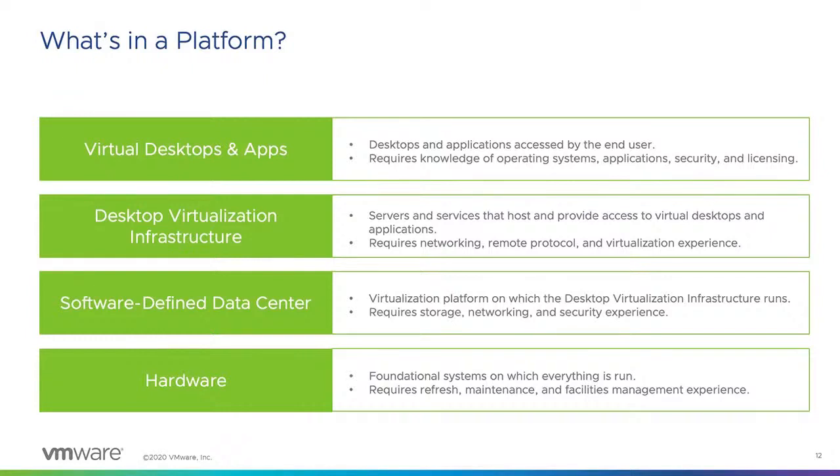Then on top of this is the next layer, which is your software defined data center. And this is basically your virtualization platform on which the virtual desktop infrastructure runs. And this requires a special kind of skilled personnel who can take care of the virtualization of the storage, network and compute along with the security.